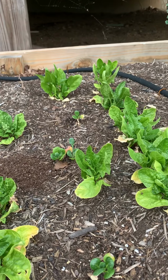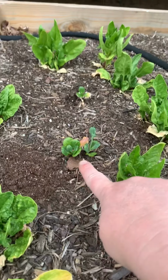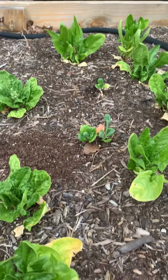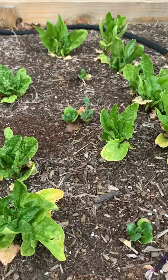I knew that it was a cold weather crop. What is this right here? I knew it was a cold weather crop, but I thought maybe I would have a little bit of time to mess with it and get it to grow. It has not gotten any bigger since I transplanted them outside. I mean, you see how tiny those plants are. They've not gotten any bigger.